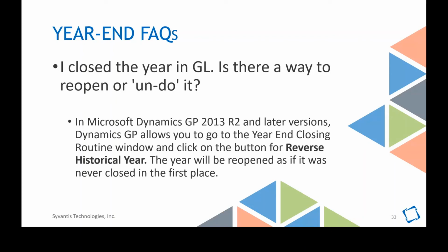I close the year. Is there a way to undo it? Here's one. I remember when I talked previously about how you should always check your posting type. Print out the report and check your posting type. Make sure that every balance sheet account is posting type balance sheet. Every P&L account is posting type income statement, right? So let's say you make a mistake and one of those is wrong.